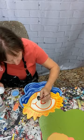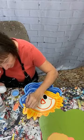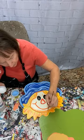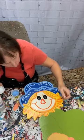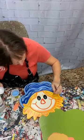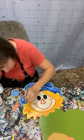Those of you that have been following us, you know that Ashley and I tend to put white on just about everything we do as far as a highlight color. And this is just a script liner I have in my hand. And I'm making what I call little brush strokes or tick marks or whatever you want to call them. Okay. And I'm just going in here and giving it some white.